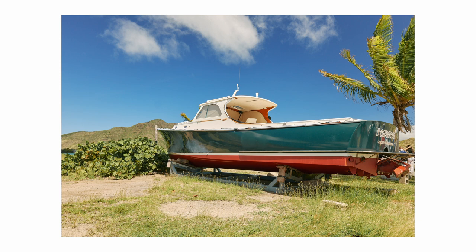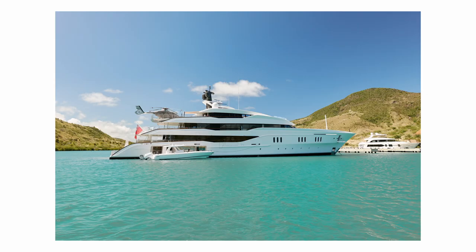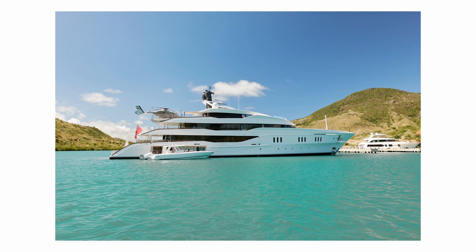But what was a really cool boat was this yacht. This yacht is owned by, I forget the guy's name, but he owned a bunch of car dealerships that were eventually bought by Berkshire Hathaway. As you can tell, this is not a small boat. For scale, there's a helicopter on the back of it. I just thought this was cool, and I liked the way the turquoise blue water contrasted against the blue sky. I thought it was a really cool look.